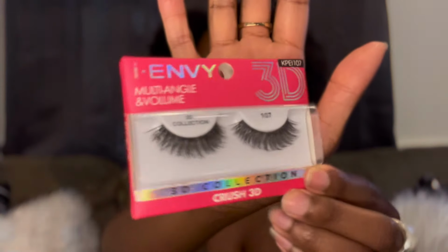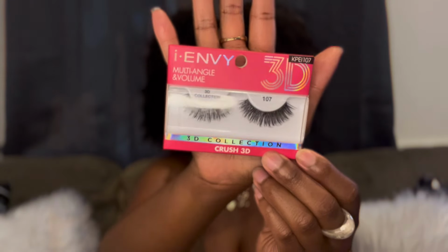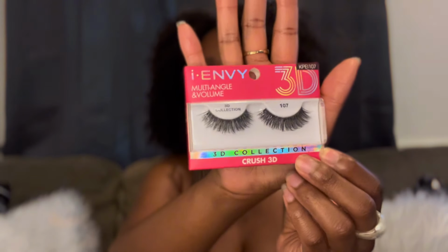Another essential for me is another lash brand. This would probably be my favorite brand that I like to buy, the I Envy Lashes by Kiss. I get mine from my local beauty supply store. I frequent Beauty For You if you're in the Baltimore County area. Beauty For You is where I get my I Envy Lashes.